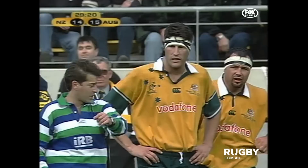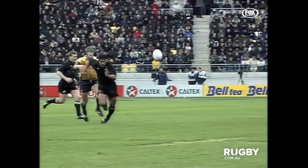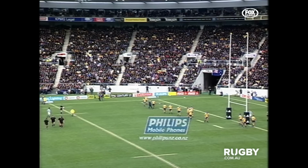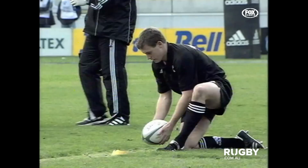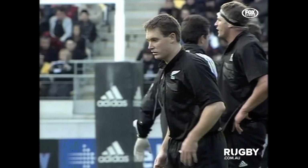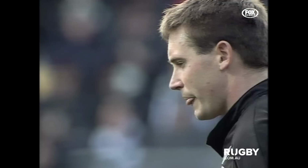So let's see if we can pick it up. The little kick from Ramirez was a good one, end over end. And maybe it was Aramea taken out. We couldn't quite see, but it looked like he was taken out. So rather similar penalty previously to the Australians at the other end of the track. So Andrew Mertens, a much more advantageous position, this one. Grant Fox, 645 test points in 46 test matches. Andrew Mertens now with the opportunity to go past that mark.